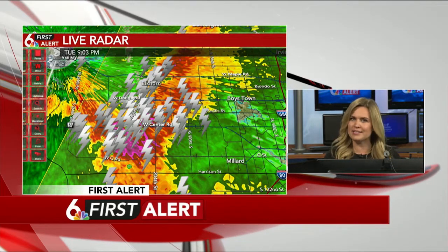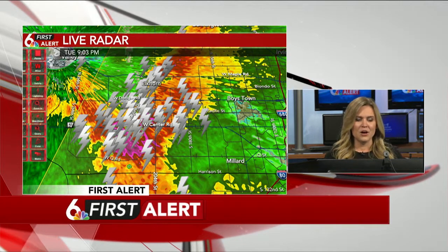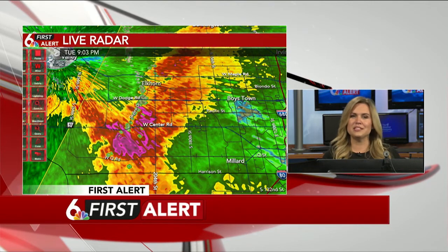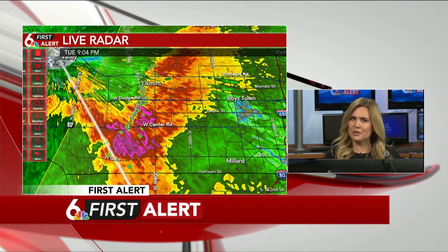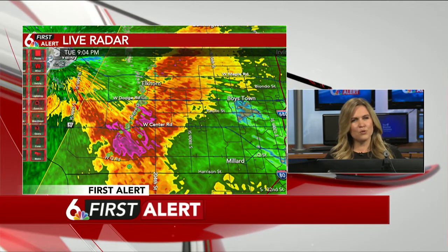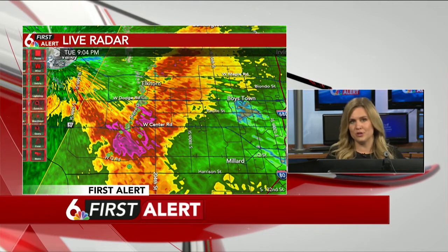So it doesn't look quite as intense as what we were seeing with our earlier round. But again, with some of that saturated ground that we have left over from the weekend, from this round of storms that just pushed through, and now another one on top of that, I mentioned that there might be a little bit of a localized low flooding threat with that first round that moved through just because of that heavy rain.